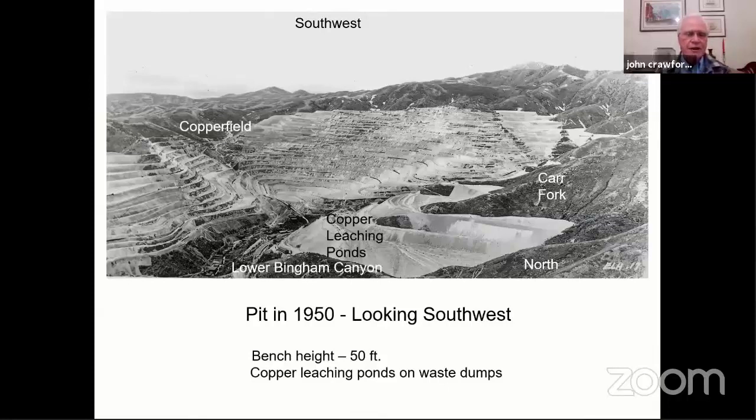Here's 1950. You can see here in the lower part some of the dump leaching, the leaching ponds. They had started doing leaching as far back as the 1920s, and so there had been operations to extract copper from it. But unlike a lot of the Arizona ores, there's very, very little oxide material in this ore. So dump leaching did not yield a large amount of copper, and the mineralization is quite slow to oxidize. The sulfide minerals are quite slow to oxidize.